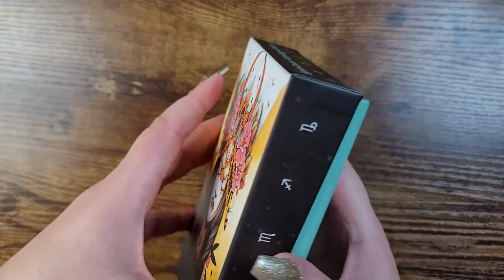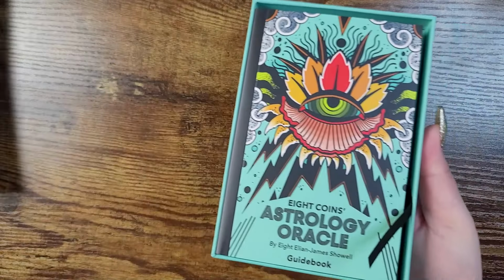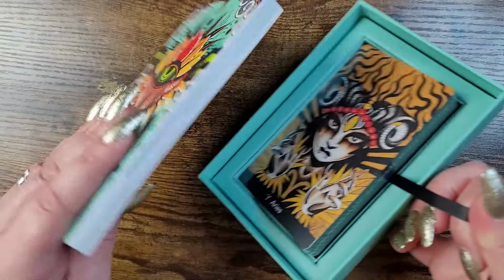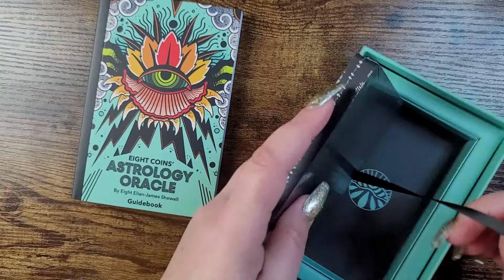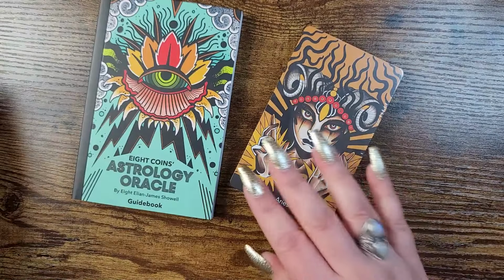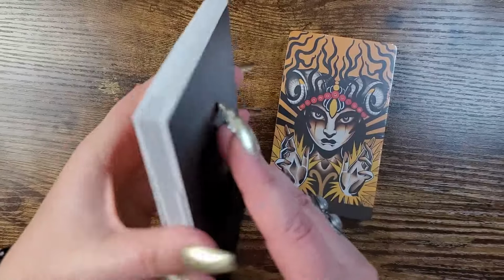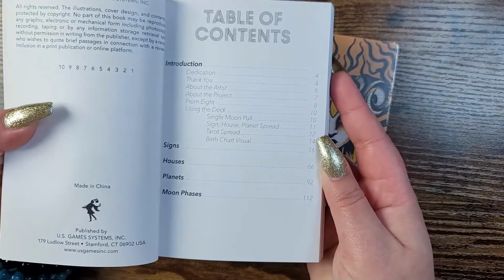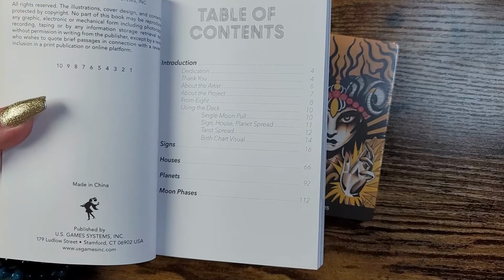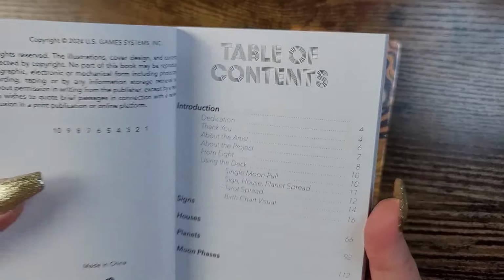All right. We've got a ribbon. This is gorgeous. I really enjoyed the Eight Coins Tarot, so this is going to be a treat. All right, this is a hefty guidebook too. My goodness. Okay, we do have a nice table of contents. Then it goes into signs, houses, planets, and moon phases. Okay, and then we also do have some spreads in here as well.